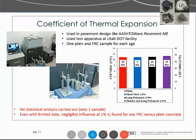In this case, even from one sample of each of these different mixtures, there was no significant change in the value. So it is limited data, and it is a higher fiber content, but we've seen from theory and other sources that if you even go lower in fiber content, it should not change that value. So that one's more controlled by the aggregate choice and not so much by the fiber content, because it's too low in volume fraction.